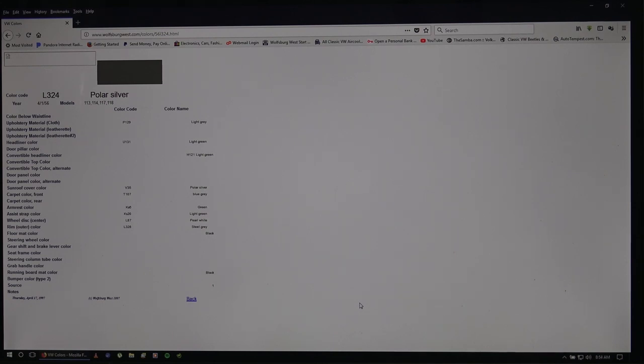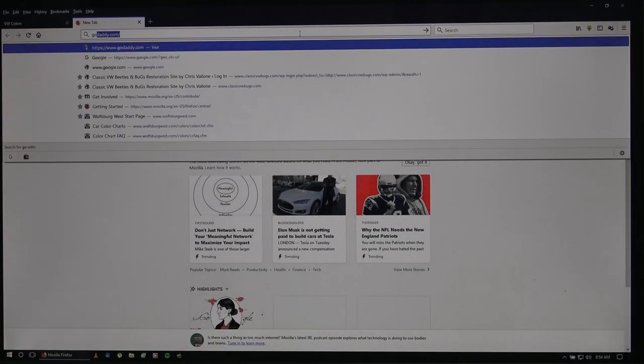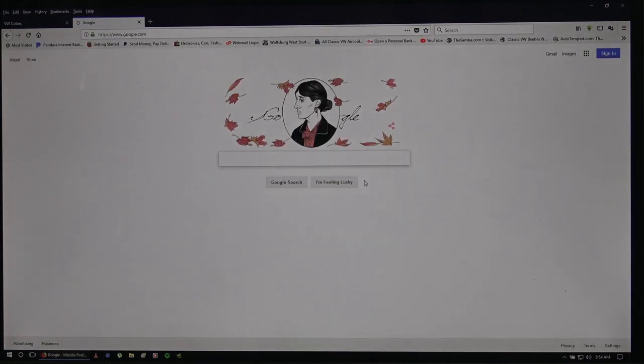So let's grab L324 Polar Silver. Hit Control-C. Let's open up a new tab. Let's go to Google. Let's add that to Google.